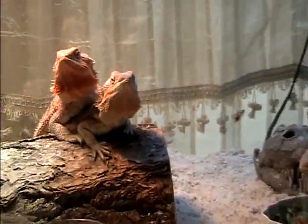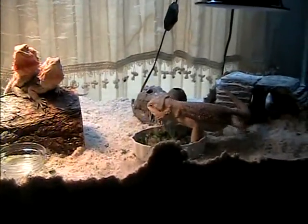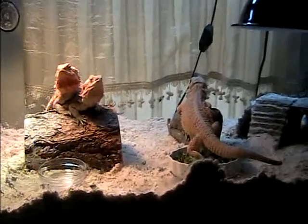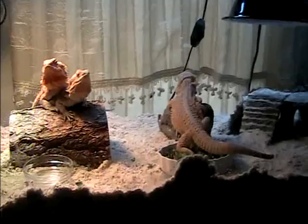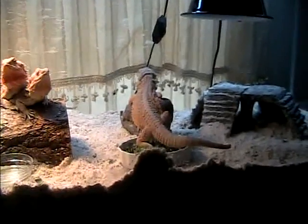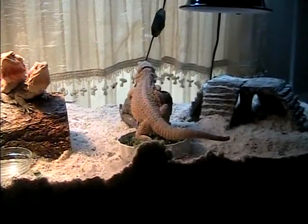Now, Kinktail has been slightly beat on today by those two others, which I've been able to run interference on so far. But the only reason why I have Kinktail here in a tank is so she can lay her eggs. As soon as she lays her eggs, I'm putting her back in the other tank because of the sand.